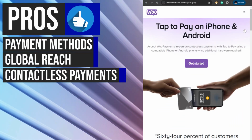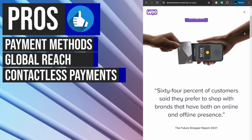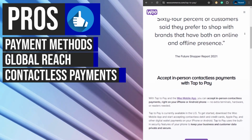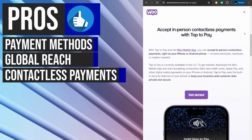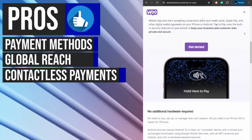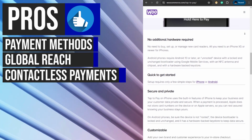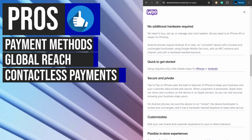WooPayments introduces Tap to Pay on iPhones, enabling merchants to accept in-person contactless payments directly on their iPhone. This feature, available through the Woo mobile app, simplifies in-person transactions and expands the payment options for customers. With Tap to Pay, merchants can easily accept payments from customers who prefer contactless methods, providing a convenient and secure payment experience. This feature is particularly useful for businesses that operate in physical locations or attend events, as it allows them to accept payments on the go without the need for additional hardware.